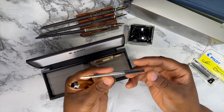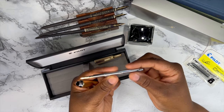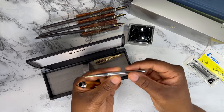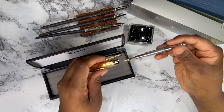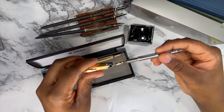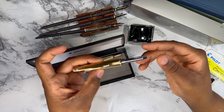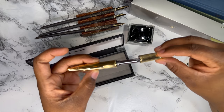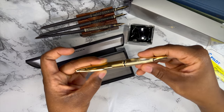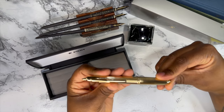It fits in there. So the cartridge fits down in here, and then you put this cap back over the cartridge. And then there's a knob here that lets you know exactly where to slide it back in. And once it's back in, you just push it down and you twist it. So I absolutely love this.